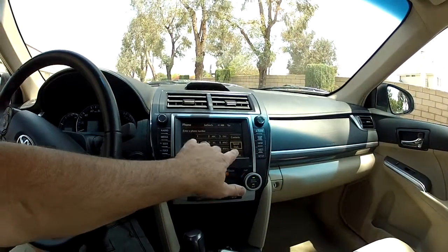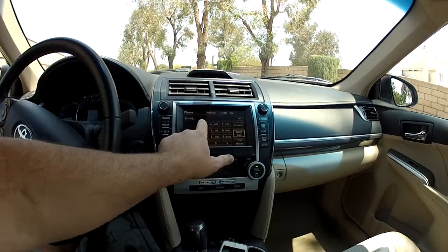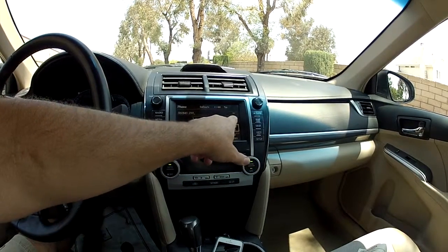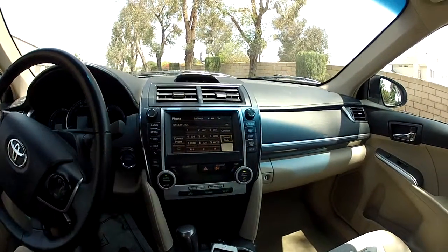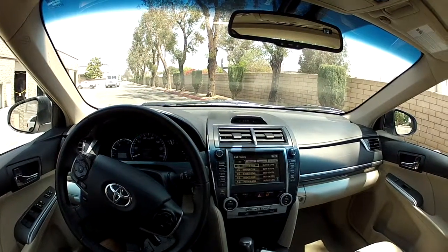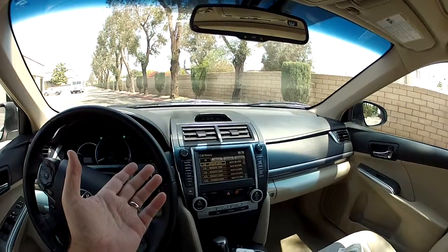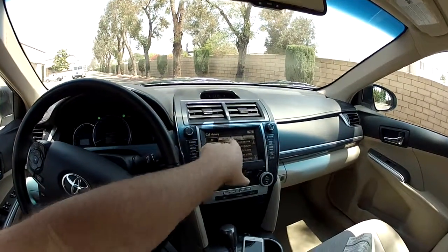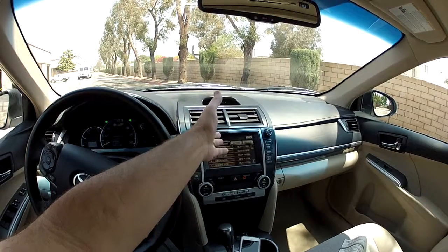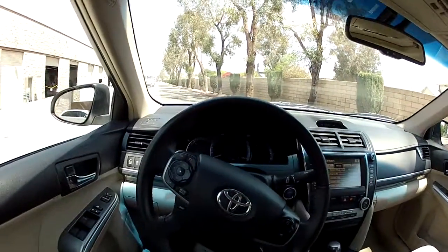So I have my whole call history, so I can press my numbers, or I can go to my contacts or my call history. If I go to call history, I have incoming calls, outgoing calls, missed calls. So somebody called you, but you were on the phone. So you want to call them back, you go to your missed calls, and then you dial the number, and then you're calling them up, and you're not touching your phone. Everything's right here, and you can keep your eyes on the road.